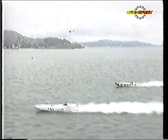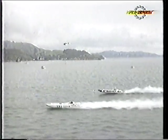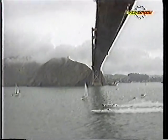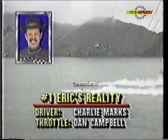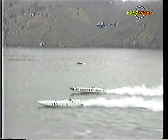Let's pick up the action now. The superboats. We still have a tremendous challenge between Team USA and Eric's Reality as they head for the Golden Gate. Jim, they don't look like they're having many problems with the rough water under the gate. No, it does not seem that. And look at here. It's going to be a side-by-side battle as they go under that scenic bridge. And on the top of your screen, it is Don Johnson and his boat, Team USA, and Eric's Reality with a slight edge. And that is Charlie Marks as they now come to the next checkpoint.